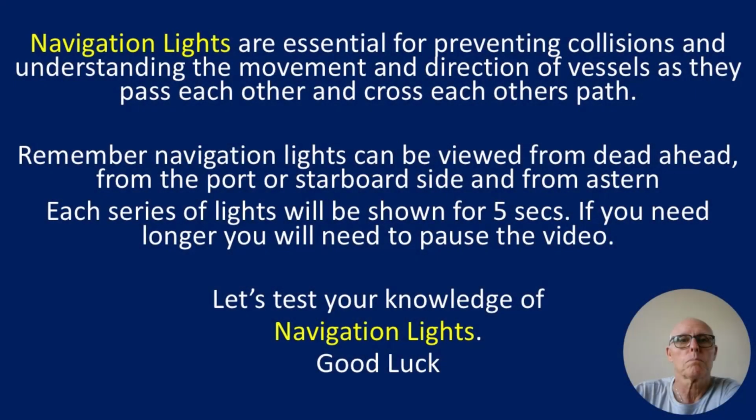As you can see, navigation lights are essential for preventing collisions and understanding the movement and direction of vessels as they pass each other and cross each other's path. Remember, navigation lights can be viewed from dead ahead, from the port or starboard side, and from astern. Each series of lights will be shown for 5 seconds. If you need longer, you can pause the video. So let's test your knowledge of navigation lights. Good luck.